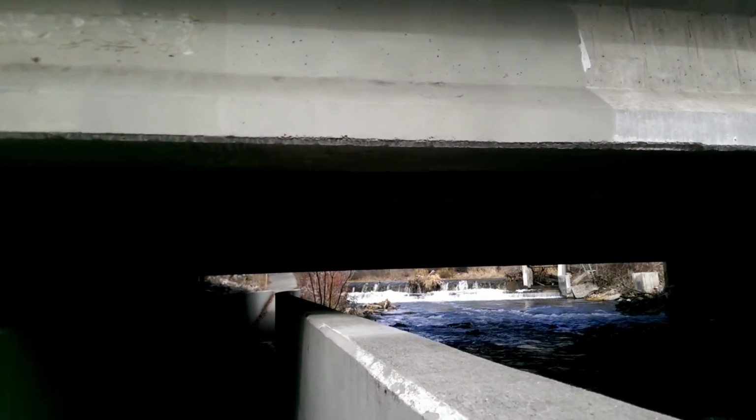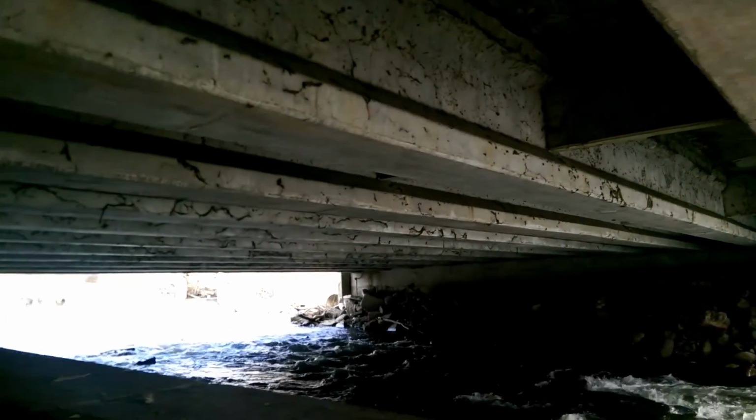We found the waterfall, guys. Found it. Woo! Oh, that's convenient.